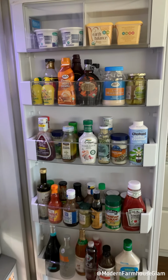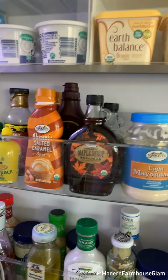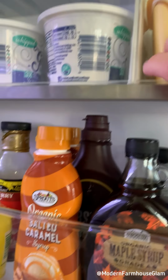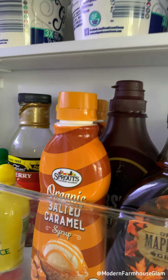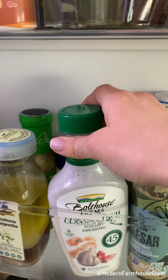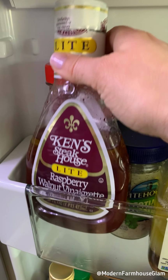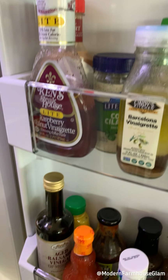Here is my side door, and sometimes these are the most interesting in other people's houses to see what kind of condiments they like. So this is the butter that we use. Cream cheese, we love this, the Greek yogurt cream cheese. And then let me see some other highlights. This is my favorite ranch dressing. I love how it's low calorie. And I also like this raspberry walnut vinaigrette sometimes. It's a nice little change of pace.